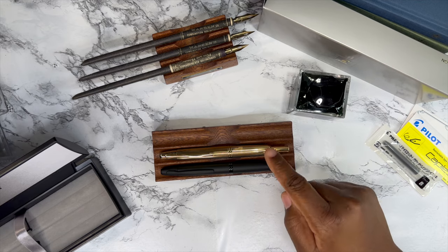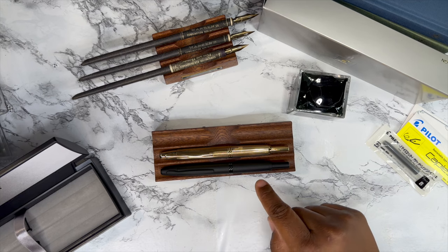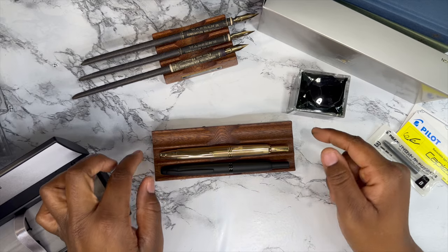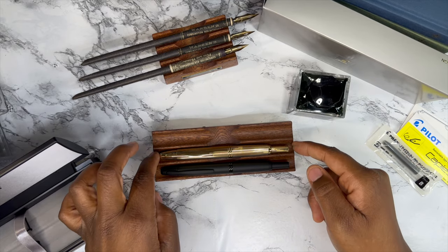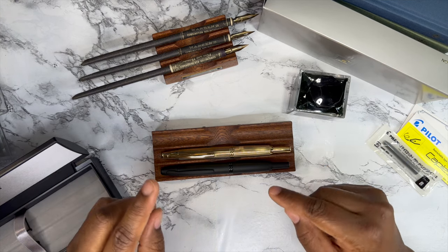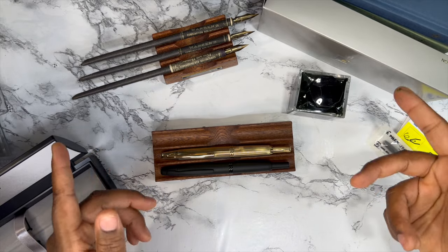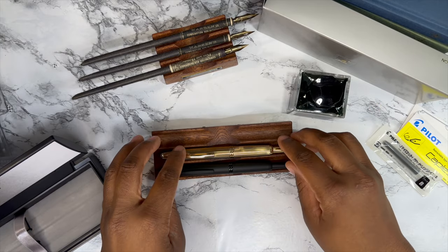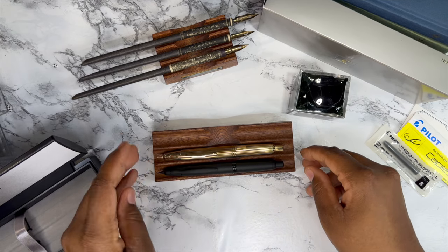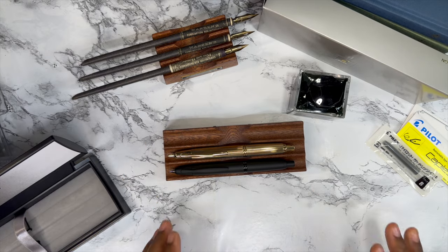So a cartridge for the Itoya edition probably would not fit the regular Pilot Vanishing Point. I'm not sure if the converter is the same because I don't have a converter. And I probably will try to buy a converter for this one, but we'll see. I mean, because really you could just continue to re-ink the cartridge that's already in there. So let's see with it retracted. And it looks to be exactly the same size.